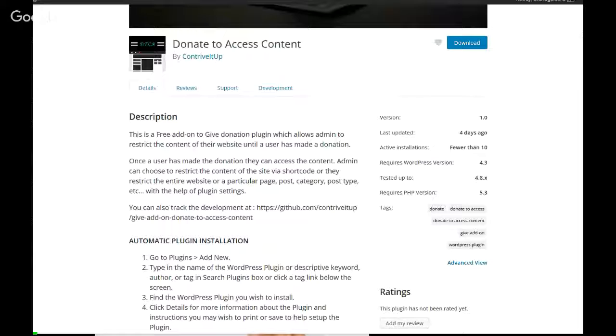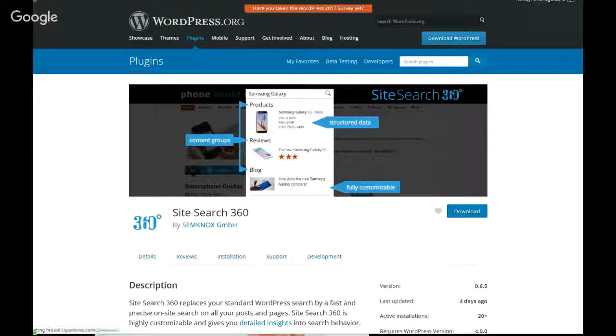All right, this brings us to our final set of plugins for today. What I have for you this week is Site Search 360 as a plugin. This looked like a very interesting thing. It is another search plugin in my never-ending quest to find a better search function for WordPress, because after all, the built-in search function basically sucks, for lack of a better term.